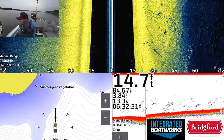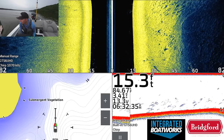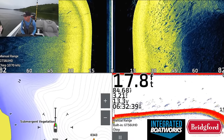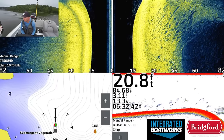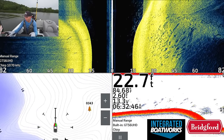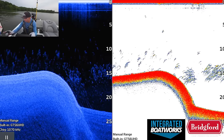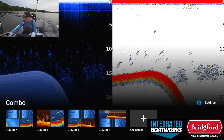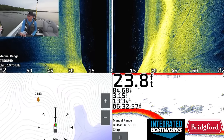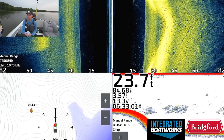There's a bunch of stuff on side scan right there. Holy cow. There's a bunch of fish right there. I don't know what they are. There's a bunch of fish on the side scan, and a bunch of fish on the down scan too. These look like white bass. Most likely white bass or something that's not bass, but we're gonna re-roll this real quick, and then there's a little point behind us we need to check out, and we're gonna roll.